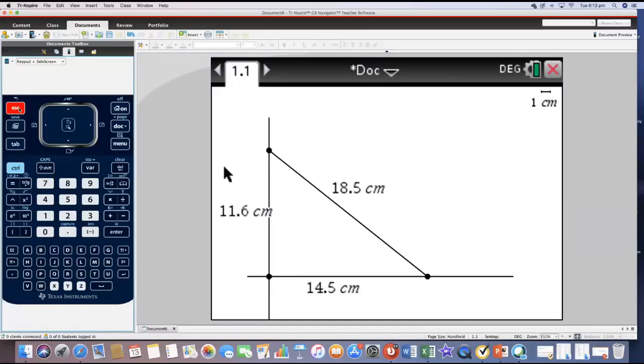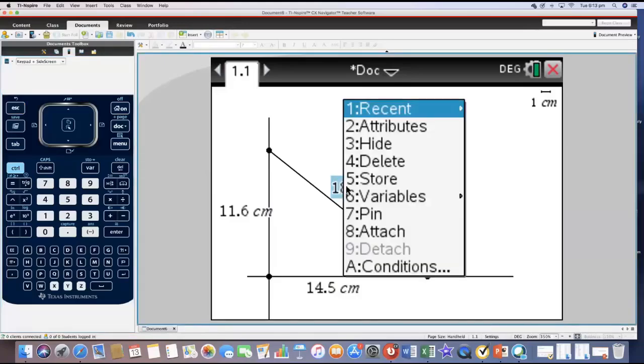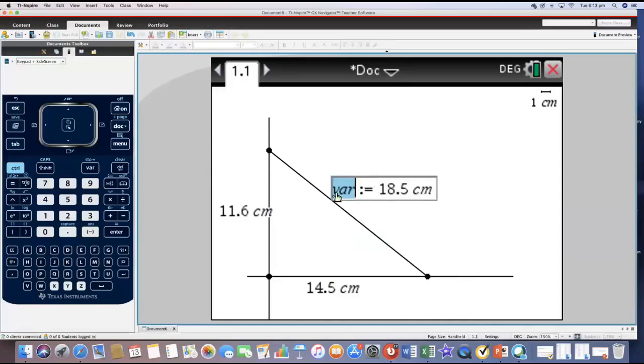We could label this triangle, but I'm not going to bother with that at this stage. What I'm going to do now is look at the three sides of the triangle, and I'm going to assign variables to these three lengths. Hover over the text, which I'm not sure what yours will say. Mine's 18.5. Right click, and we'll store this. I think we're going to store this as C. So I've stored that length as C.